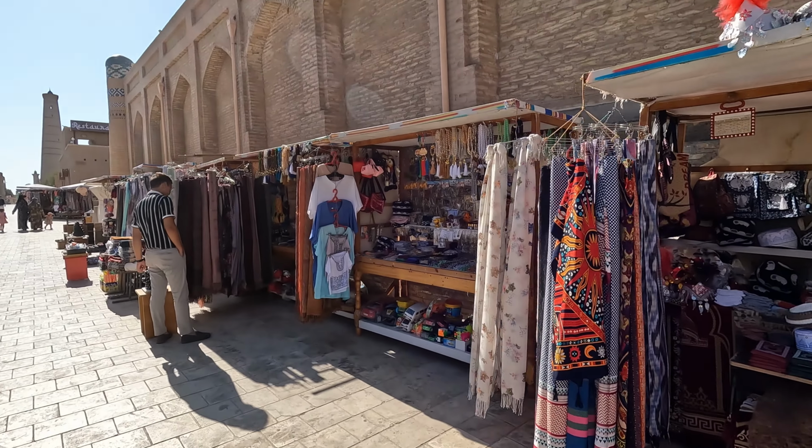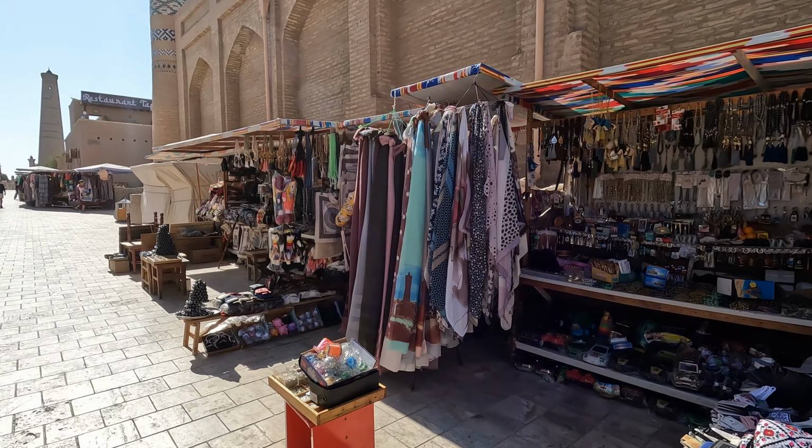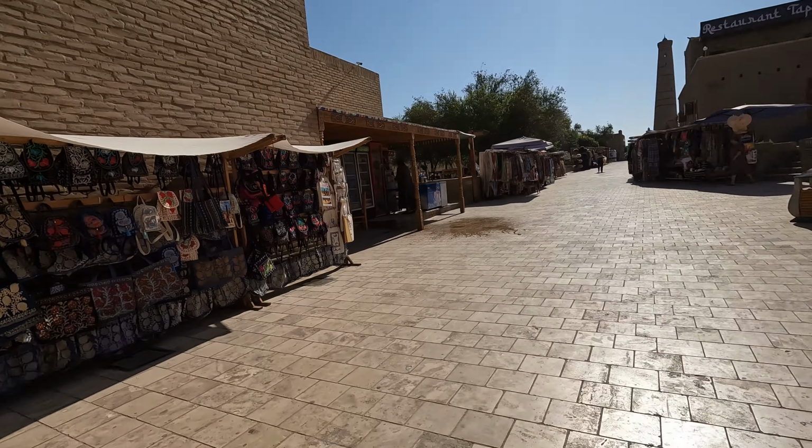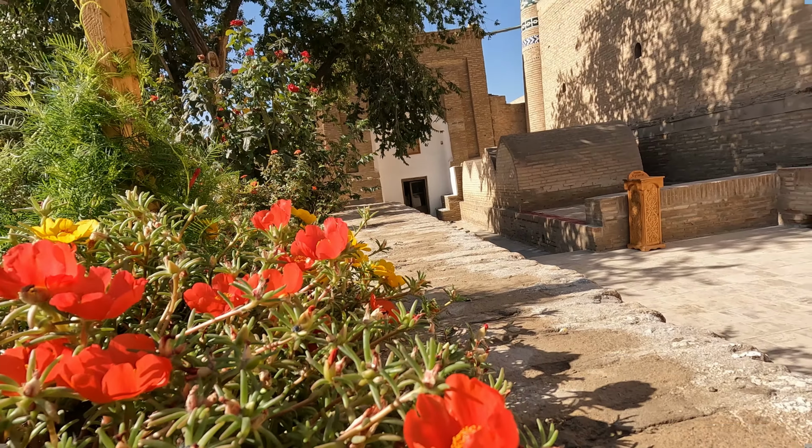You see all these souvenir shops at the side as you walk. Keeps the vibe. They're still opening up at the moment. It's 9:30 in the morning.